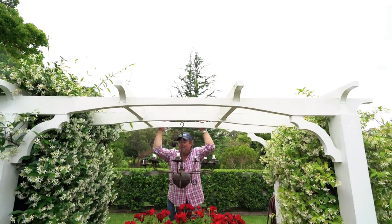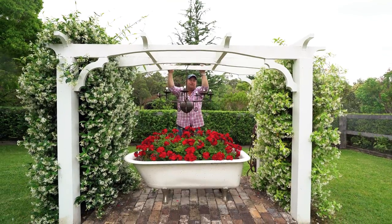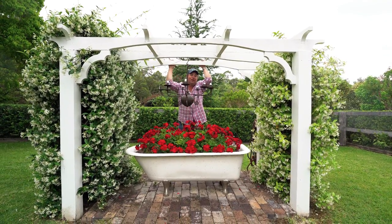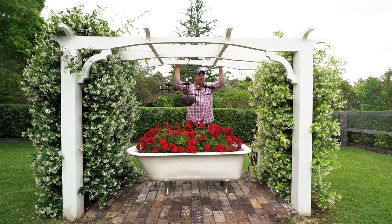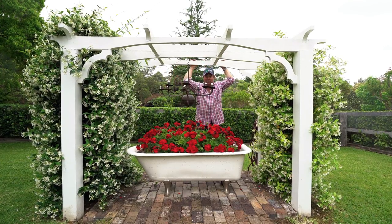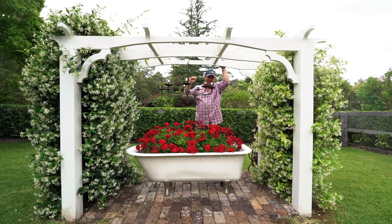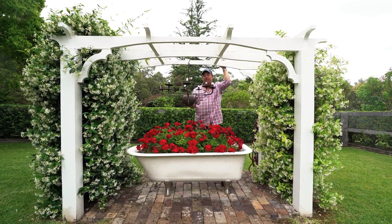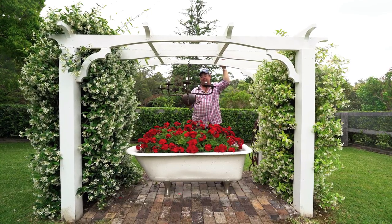This is a bit of a folly, a bit of fun in the garden. It doesn't need to be here. It doesn't serve any purpose except for drawing your eye and putting a smile on your face. The old bathtub they picked up on Gumtree, when they saw how good it was, nearly used inside the house rather than the garden. But these red petunias really pop against the white. If you want something to really stand out in your garden, plant it white. If you want it hidden, plant it black.